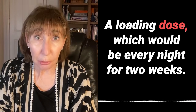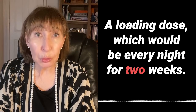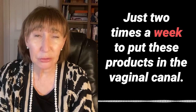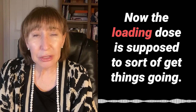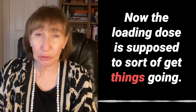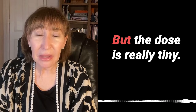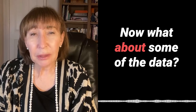A loading dose, which would be every night for 2 weeks, and then just twice a week to put these products in the vaginal canal. Now, the loading dose is supposed to sort of get things going, and that's a good thing, but the dose is really tiny. Now, what about some of the data?